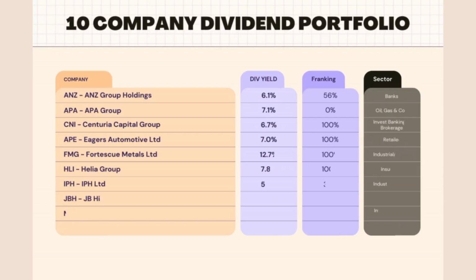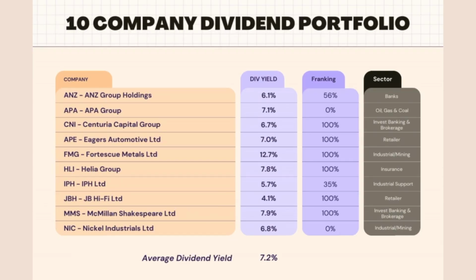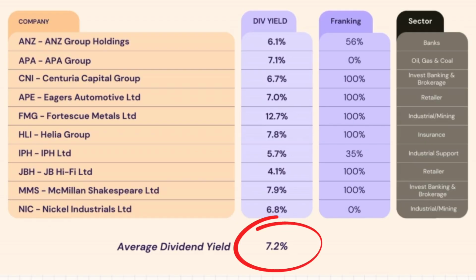Okay, so let's have a look at the companies that I chose for this and see if you agree. So the 10 companies are ANZ, APA Group, Centuria Capital, Eagers Automotive, Fortescue, Helia, IPH, JB Hi-Fi, Macmillan Shakespeare, and Nickel Industries. Now, they range in dividend yield. The average dividend yield for all 10 is 7.2%. There's various franking. Most of them are 100, but there's some with 0 and some with less.